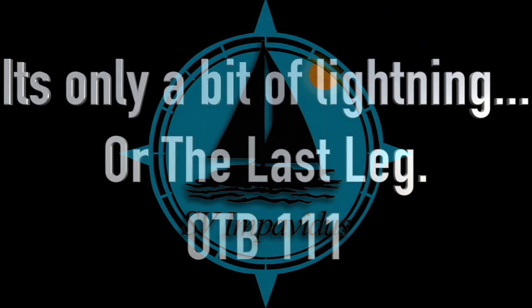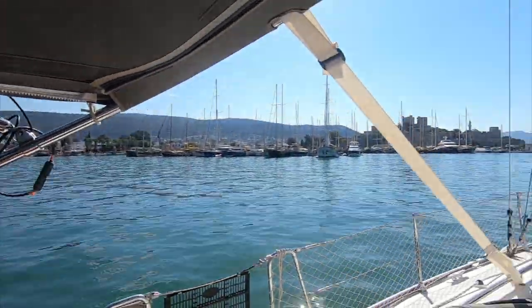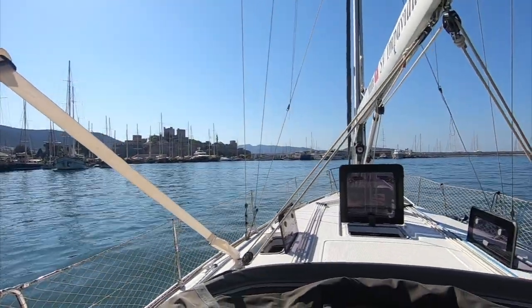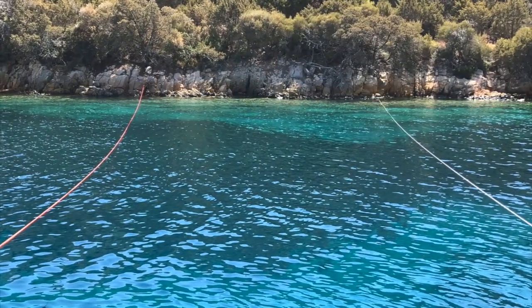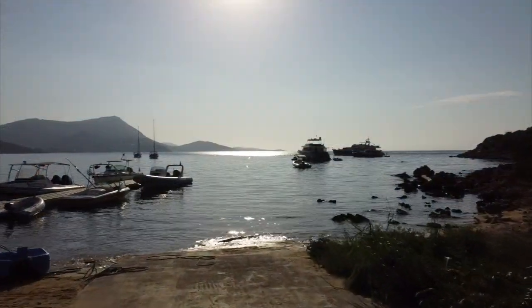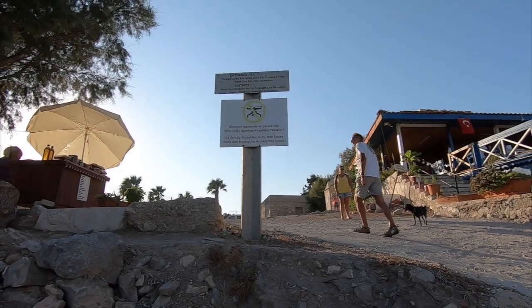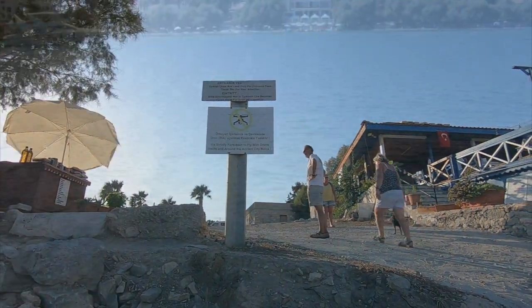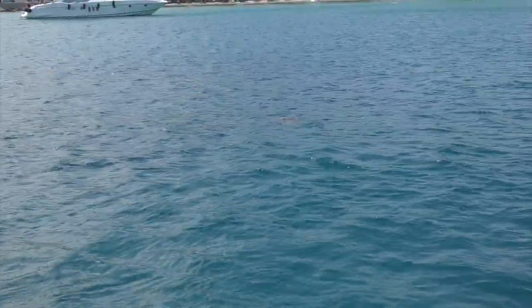It's only a bit of lightning, or the last leg, on the boat 111. We've set out the Meltemi. There's a bit more coming through this afternoon, this evening, but we're off to find an anchorage. We do our first mooring back to rocks, make a bit of a pig's ear of it as well. We find our first stunning little anchorage in Turkey. We visit an ancient harbour. But apparently it's strictly forbidden to fly a drone inside and around the ancient city ruins. And the local turtles get close up and personal. And we sit out our first thunderstorm in Turkey.